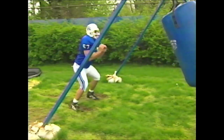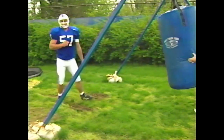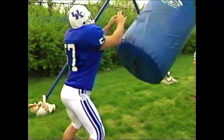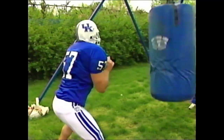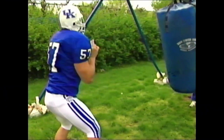Here's a good shot of that. The head goes back as he punches the dummy, keeping the hips down. Good power angles in his body as he does it. Here's a slow motion shot. Good impact with the dummy, the hips are down, head back as he punches it. Eyes focused on the dummy.